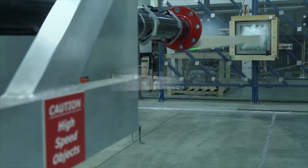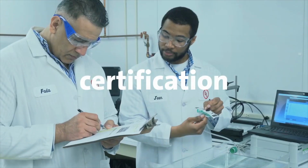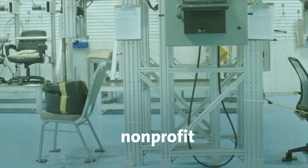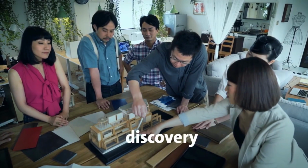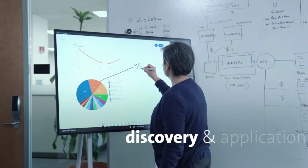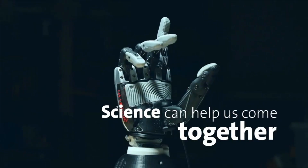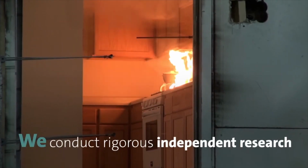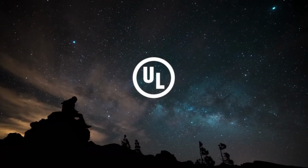UL provides testing, validation and certification for customers across the globe. Underwriters Laboratories is a non-profit organization dedicated to the discovery and application of scientific knowledge. Science can help us come together by creating. We do more than imagine. We conduct rigorous independent research. We are Underwriters Laboratories.